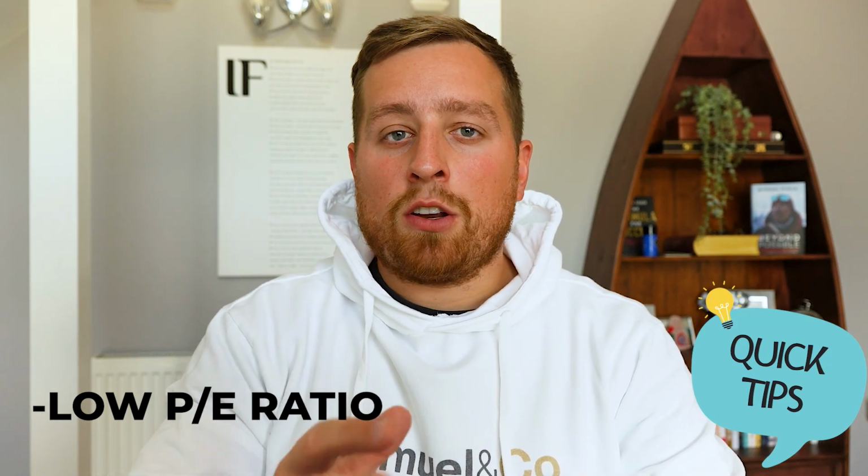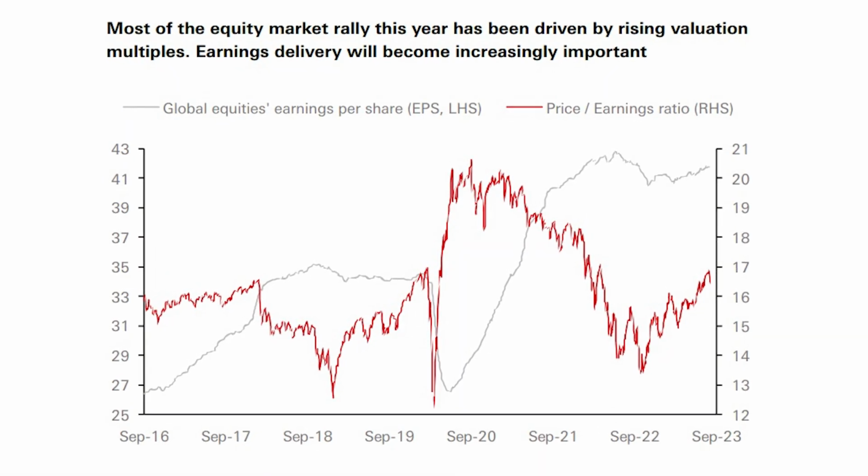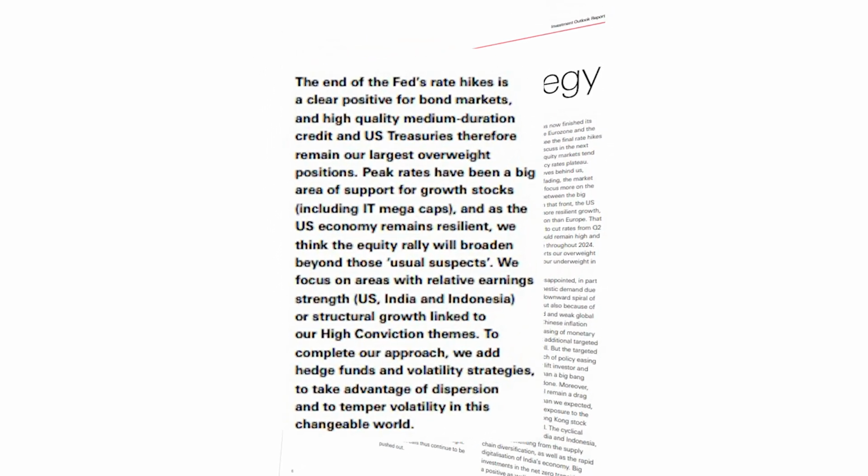Some tips to take away: a low PE ratio and a good fair value for the stock are the first points to look at if you're ever investing in stocks. One of the biggest risks with this is that equities have run high anyway, even during this period of interest rate rises. So it's about trying to find that needle in a haystack. Where is a good stock that has still got a good PE ratio? Because PE ratios have run up quite highly over the last few months. Those are some basic points to look at if you are interested in equities. Let's carry on breaking down this report.